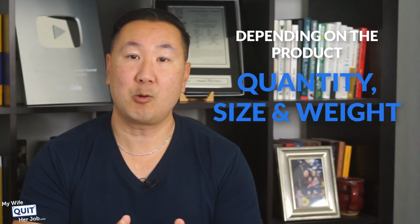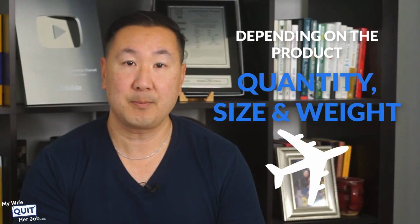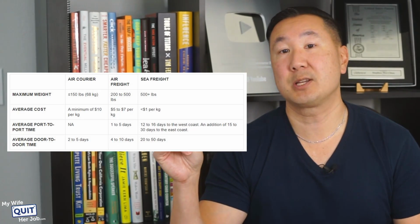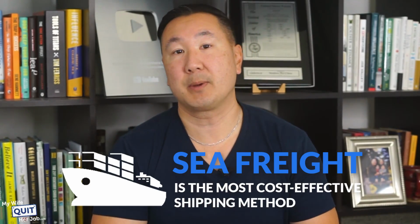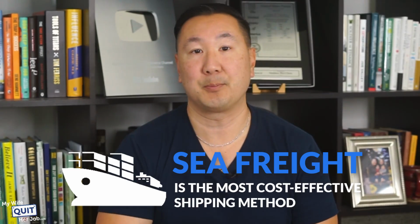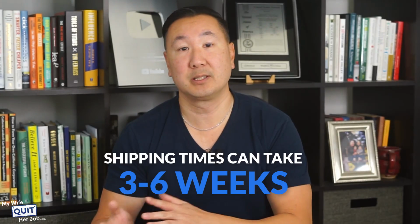Well, depending on the product quantity, size, and weight, your supplier will either ship your goods via air courier, air freight, or cargo ship. Here's a table of the 3 transport methods to help you understand the best option for you. But in general, sea freight is the most cost-effective shipping method for large shipments because the transport rates are quoted by container volume. But the downside is that shipping times can take 3 to 6 weeks for delivery.